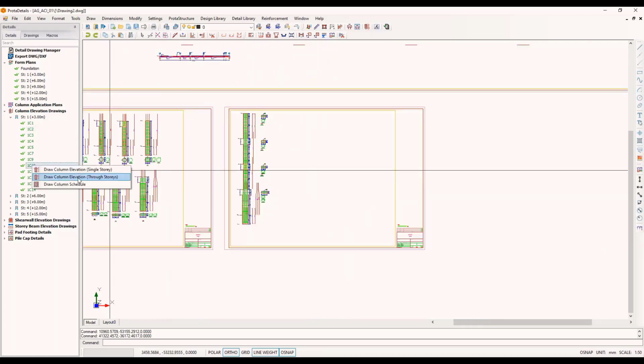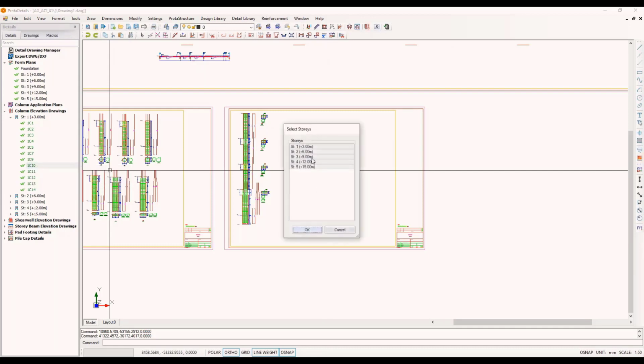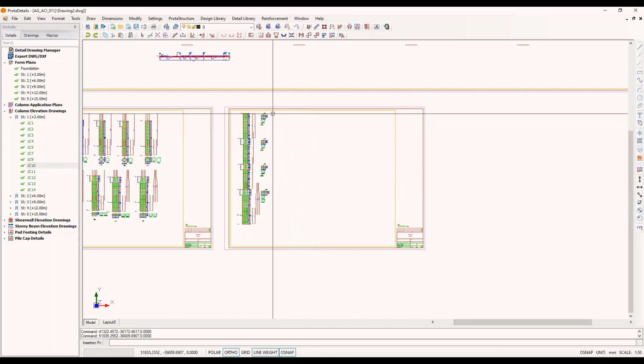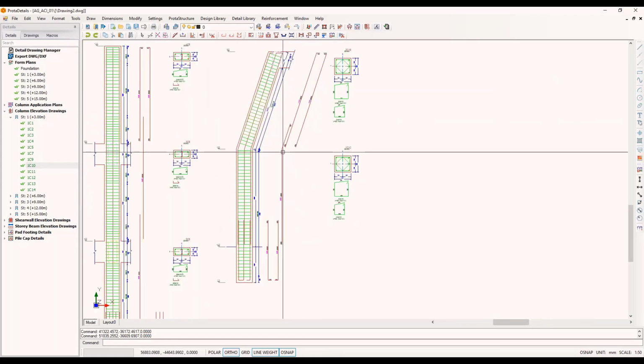This also handles the slanting columns. For example, it's the slanting column over here, and it's detailed precisely, as you can see.